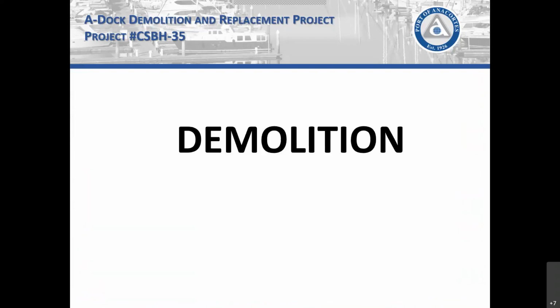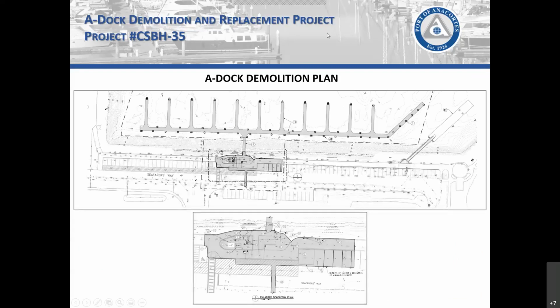Thanks, Amy. Start with demolition. So here you can see the overall demolition plan for A-Dock. We'll be demolishing the existing concrete floats, piling, gangway abutment, as well as on-float utilities. In the uplands, we'll be demolishing the existing sidewalk, some utilities, and saw cutting some asphalt for the proposed development.